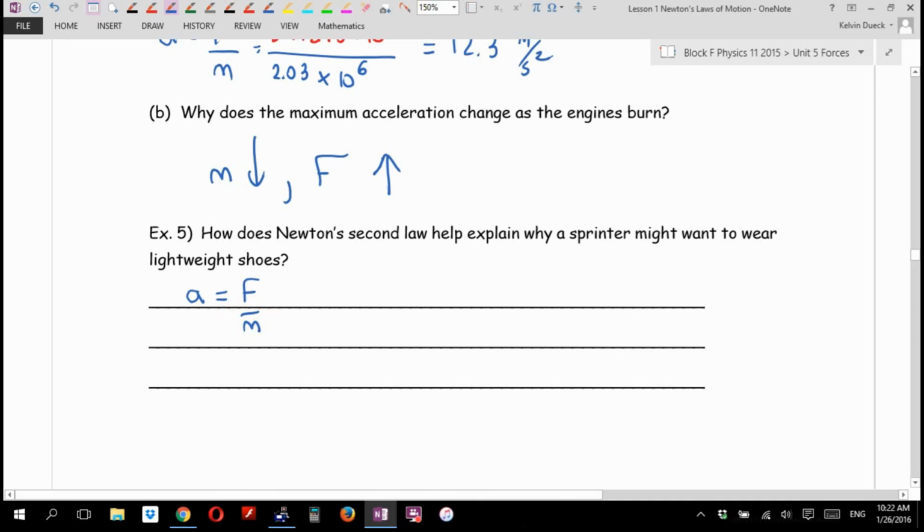First of all, sprinting, it's all about the acceleration. Can we agree on that? Let's suppose, Rebecca, you're an Olympic sprinter. You've lifted weights, you've done steroids or whatever. You've maxed out your force. You've made the force as big as humanly possible. The force from your legs is as big as humanly possible. Well, how else can you change the acceleration? Connor.